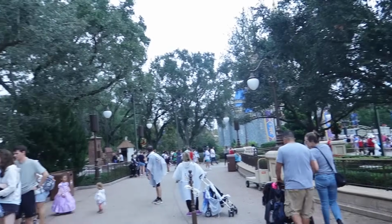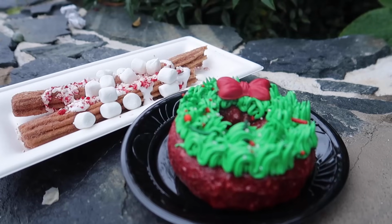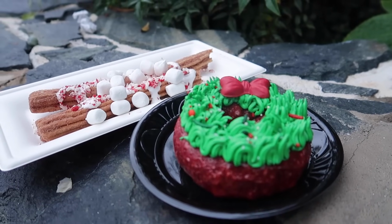On my way to Adventureland, we passed one of the stops that has actually 2 Christmas treats. It's at the churro cart to the left side. If you're looking at the castle, it's on the left side of the castle. They have a donut and a specialty churro. We're grabbing both. We picked up our treats.